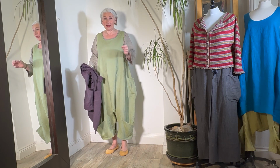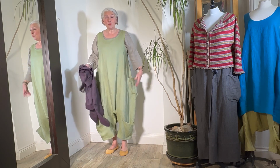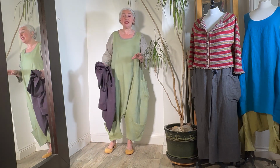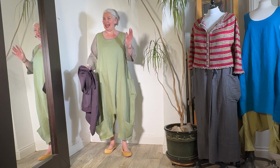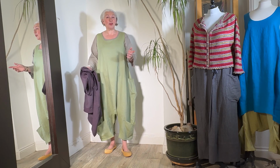If you're not aware of that, when you get too warm in your Playsuit, unzip, and that waftiness, that air can flow around your legs, and that cools you down really quickly. So, what do we think? I think I have to show you what it looks like worn with chartreuse.